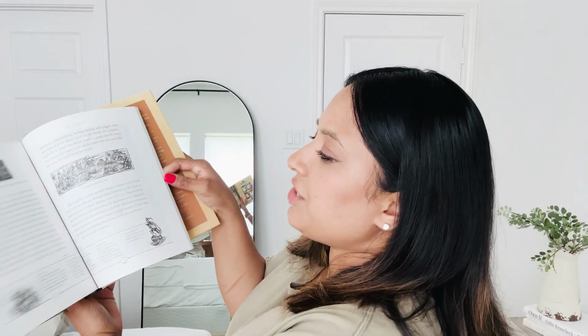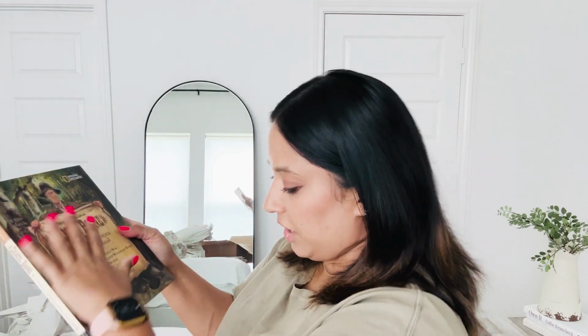These are fun. We actually don't really have any of these. I like that it's hardback. A Child's First Book of American History. I have seen this on so many other book lists, and so it's really exciting that we get to have some of these so far. I know some of the illustrations weren't as lovely and maybe a little traumatic.